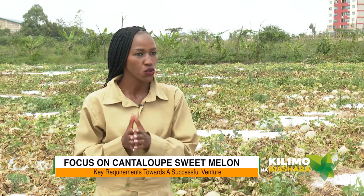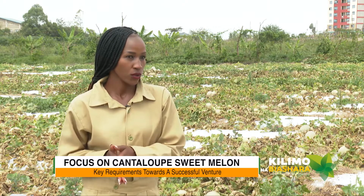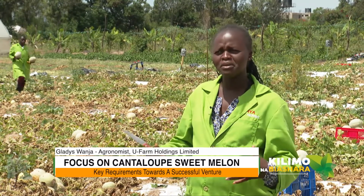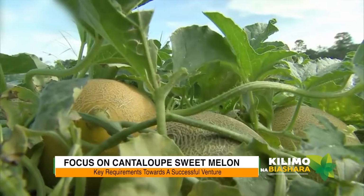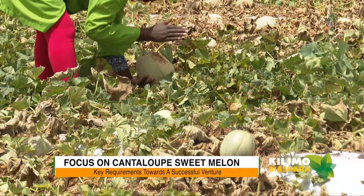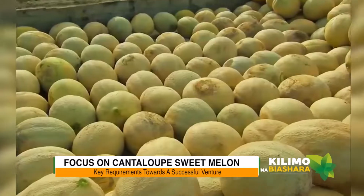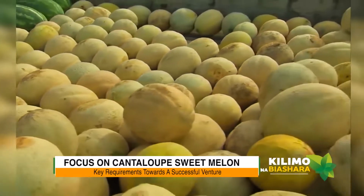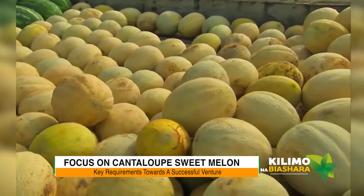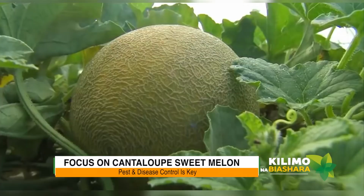What are some of the key things that someone who wants to venture into sweet melon should really know? When you are a beginner, for sweet melon, you have noticed that it's not grown by so many farmers because of the technicalities involved in growing it. First of all, it's from the market. Few consumers in Kenya know about sweet melons. So one of the things that you should consider is resistances.